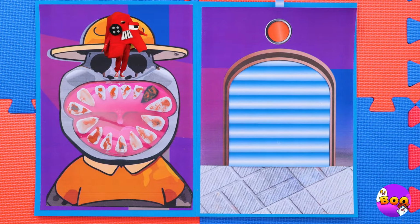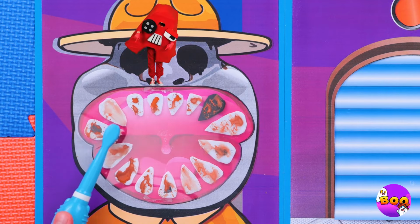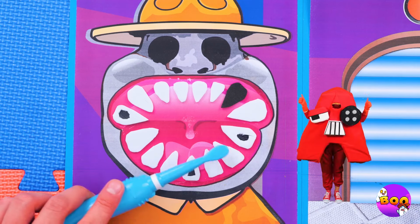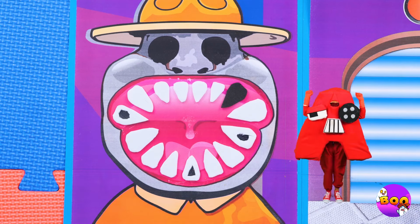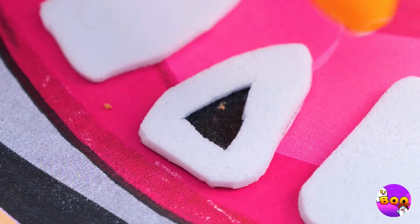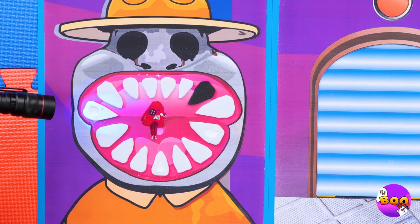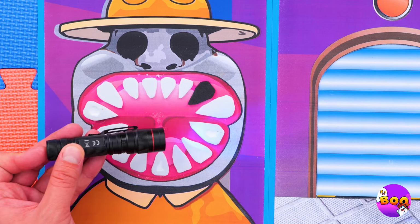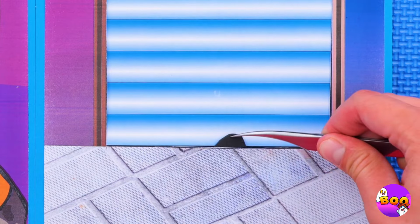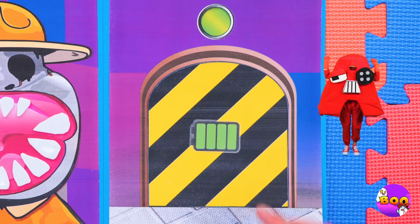Next up, we're going to play dentist. Just in time, too. The zookeeper needs a cleaning. But now, we need to fill up those cavities. Let's shine a little light on things. And we'll just take that dead tooth. Your bill amounts to one battery.